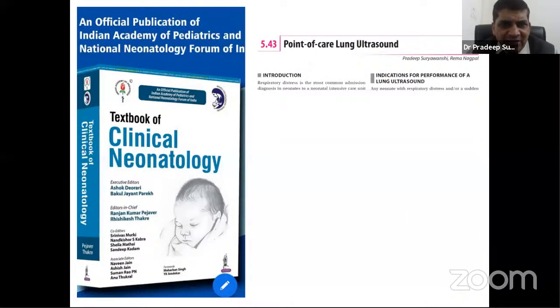Those who are interested, there is a point of care lung ultrasound article written by our team in the IAP NNF book. All these points are included in that book. It is a well covered article for the fellows, because lung ultrasound is now a DNB question. Forget about NNF fellowship or IAP fellowship.